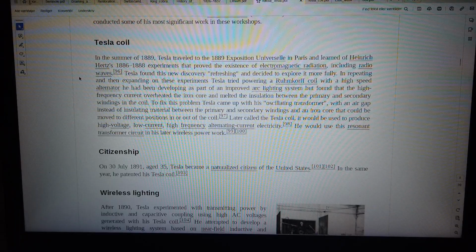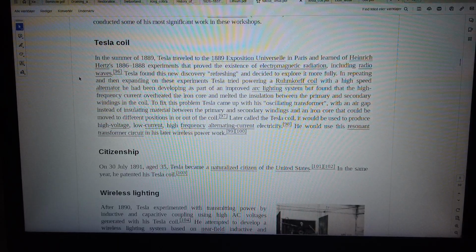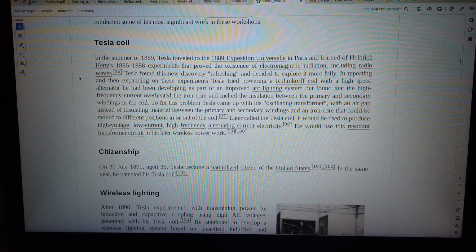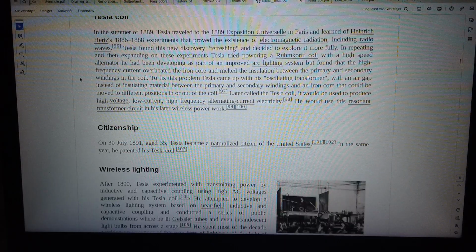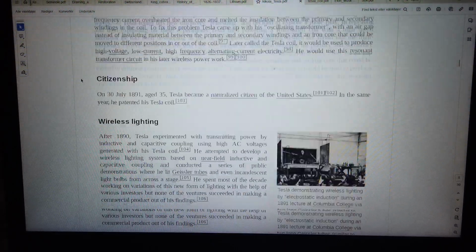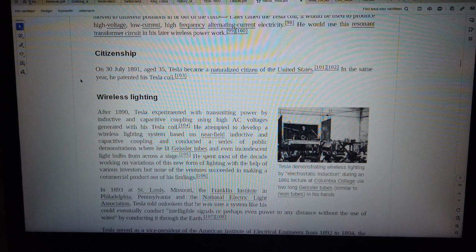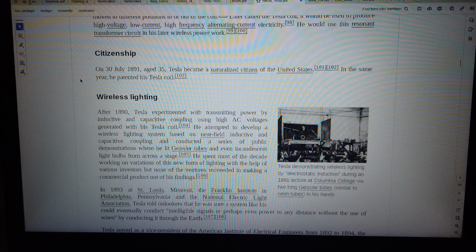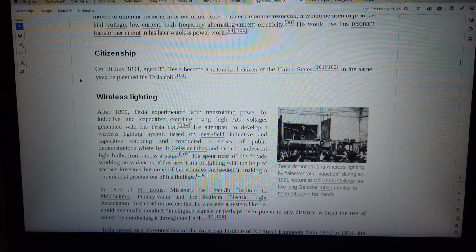To fix this problem, Tesla came up with his oscillating transformer, with an air gap instead of insulating material between the primary and secondary windings and an iron core that could be moved to different positions in or out of the coil. Later called the Tesla coil, it would be used to produce high voltage, low current, high frequency alternating current electricity. He would use this resonant transformer circuit in his later wireless power work.